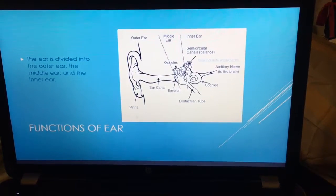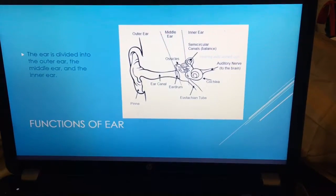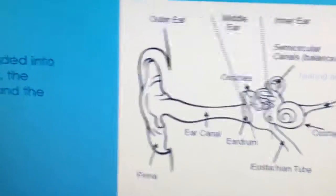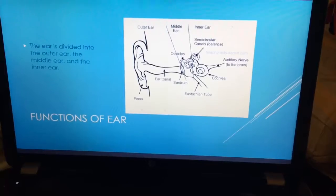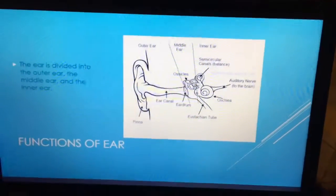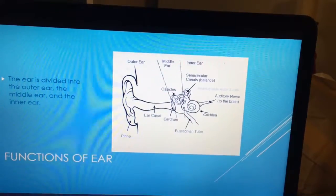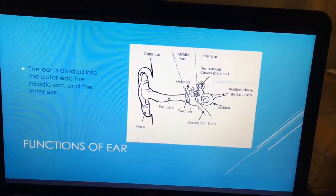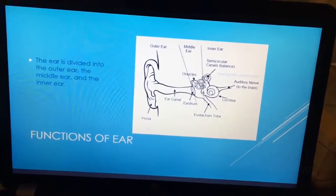The outer ear is responsible for the collection and amplification of sound. It also turns sound waves into vibrations, protecting the inner ear from damage. As you can see right there, that outer part is the outer ear. And then you have the middle ear, which is this little part right here. The middle ear is made up of the eardrum, cavity, and ossicles. Sound from the outer ear travels through the middle ear and turns into vibrations also. As it travels, it becomes louder and changes from air to liquid.